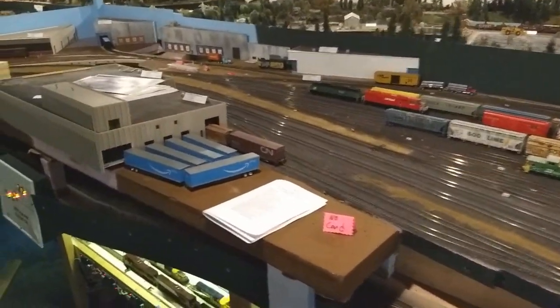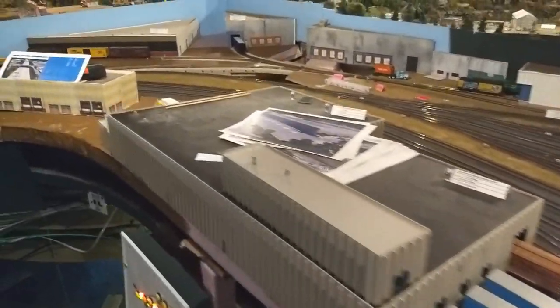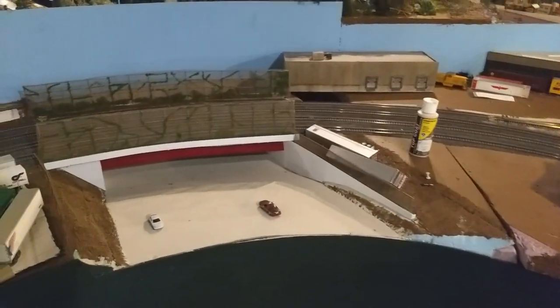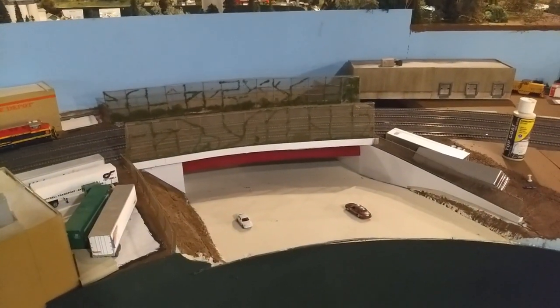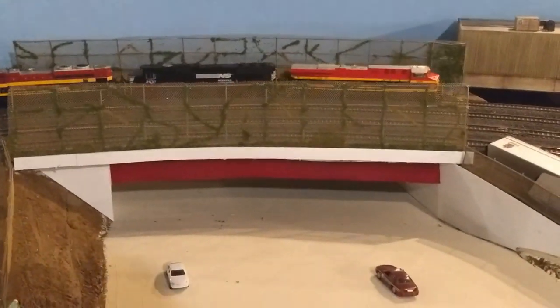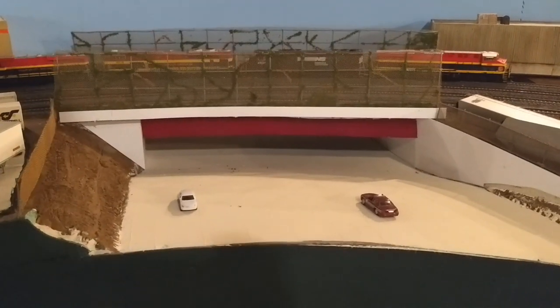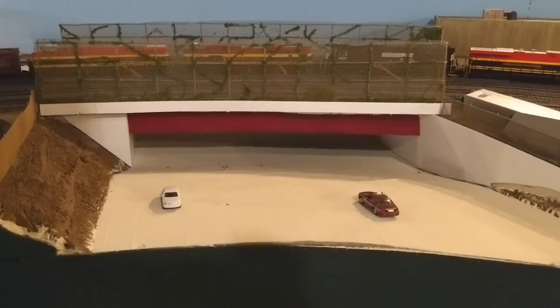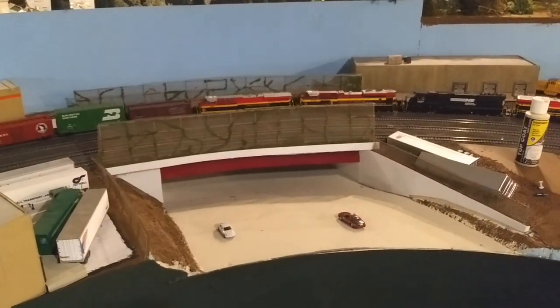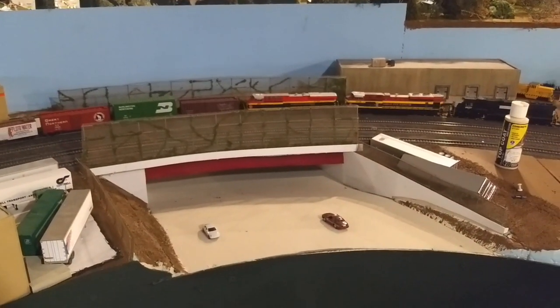So, while my train is coming around here, one thing that has changed, I kind of lied earlier, is the 694 overpass has gotten some attention. You see that really cool chain link fence we got going on there with the vine stuff growing on it. So this will be in Minnesota. There's a major freeway, 694, that ducks under the railroad tracks near Northtown Yard in Fridley. So this is to represent that.